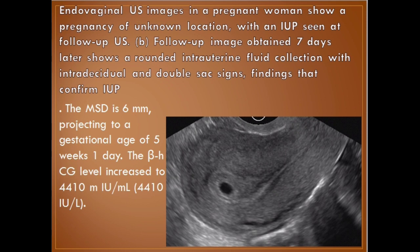B. Follow-up image obtained 7 days later shows a rounded intrauterine fluid collection with intradecidual and double sac signs, findings that confirm intrauterine pregnancy. The mean sac diameter is 6 mm, projecting to a gestational age of 5 weeks 1 day. The beta HCG level increased to 4,410 mIU/mL, 4,410 IU/L.